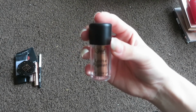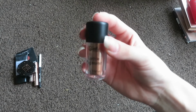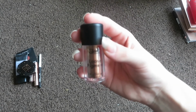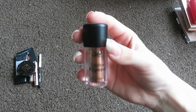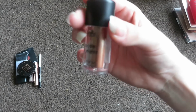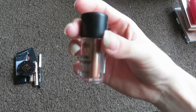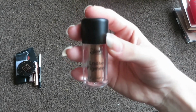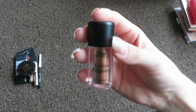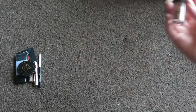Okay, then we have this Sleek loose pigment glitter type thing. I'm going to be honest, I haven't used this as honestly I'm not really sure how to apply it with it being like a loose pigment. But again, this came in the Glossy Box advent calendar and the shade of this is just so pretty. It's kind of like a gold coppery shade. It looks really nice. So if you know how to apply these, then please let me know because I would really like to give this a go. But yes, I'll be keeping that to actually try it.